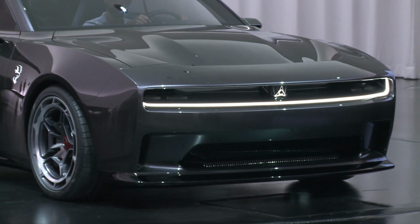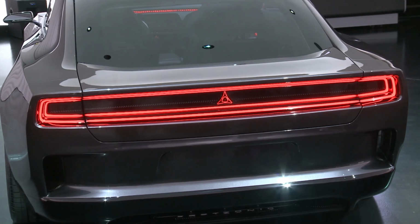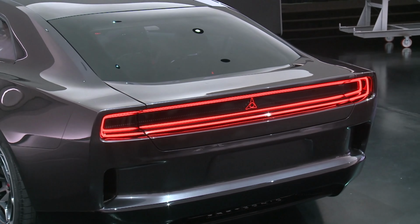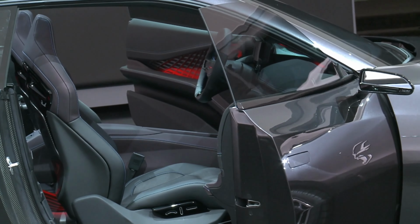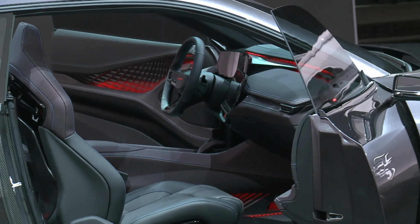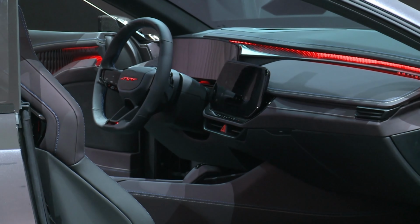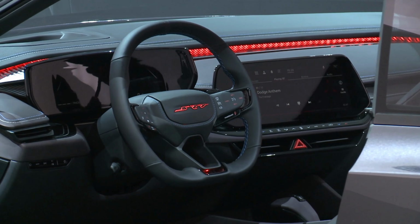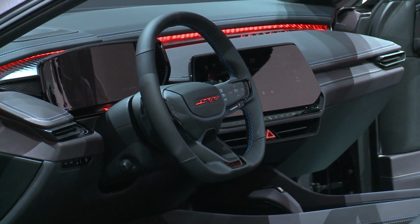The Charger and the Challenger, they're trend-setting type of vehicles. So when Dodge goes full EV, that's going to be the cool thing, and it's going to be very much accepted, if you will, by the car community, I guess. Anyway, this is a first look at this Dodge Charger Daytona SRT concept. I'm going to make another video on the Hornet that they released as well, but let me know your thoughts on Dodge and their move to full EVs. They have no choice. Every company is going full EV by 2030.